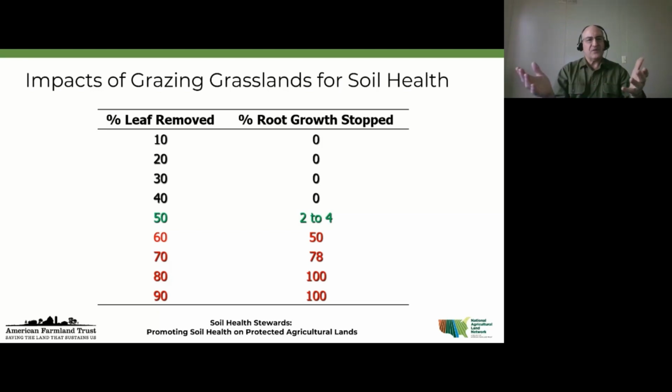30% by weight, 0 impact. 40%, nothing. When you get to 50%, you hit this level where 2 to 4% of the roots stop growing. Okay, not a big deal, but there is a little impact. But look what happens when you get to 60% removal by weight above ground. That jumps to 50% of the roots stopping growth. So basically, if you were able to count the roots, half of them stopped growing at that level of removal.